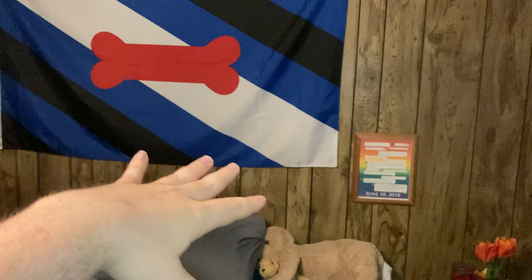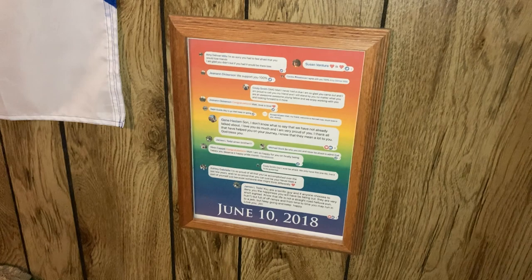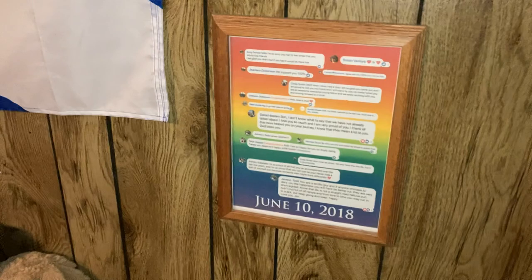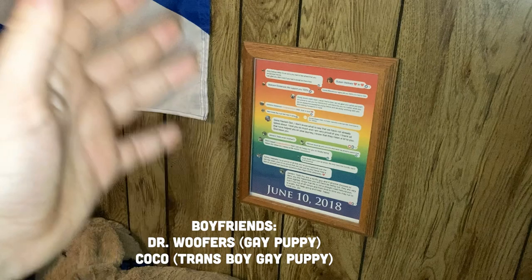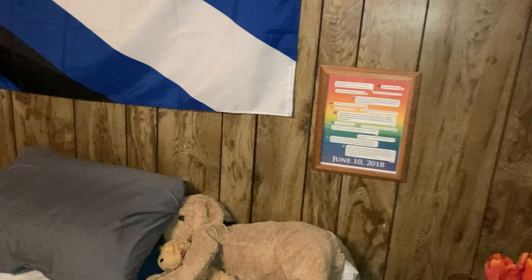Then over here we have a plaque of all the comments, the loving little comments that were left on my coming out Facebook post on June 10th, 2018. Whenever I'm feeling down, I read through these comments right beside my bed. And this is what I look at every single morning when I'm getting out of bed. This is what I look at to cheer myself up and be like, this is why I do the show that I'm doing, to help people like I was back when I was a kid. So those comments really, really do help from all the loving people that are around me.